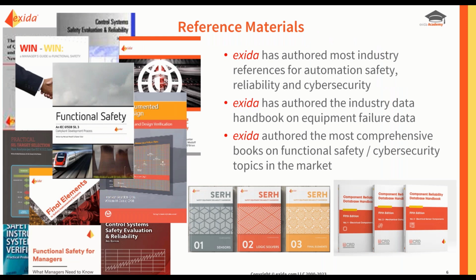Exida is a very technical company. We're oriented toward research: research to improve development processes, research to improve calculation methods, research to provide better component reliability data, research to improve cybersecurity and alarm management. And we don't keep it all secret, we publish it all.